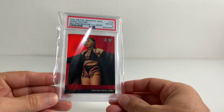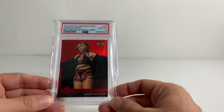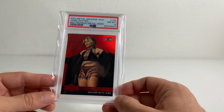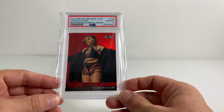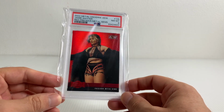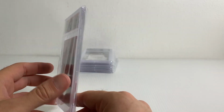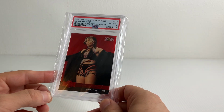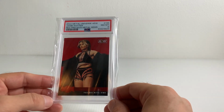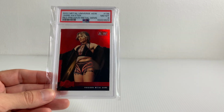I ended up getting an 8. That's not bad. Can't really complain. With the PMGs, an 8 or higher to me is fine, you know. But that's a really nice card. Definitely not cheap. And that is actually Pop 2, none higher. So yeah, no one's gotten even a 9 on this card yet.